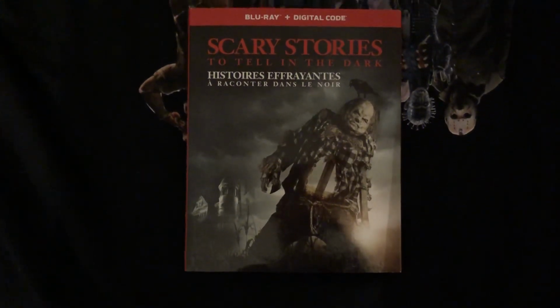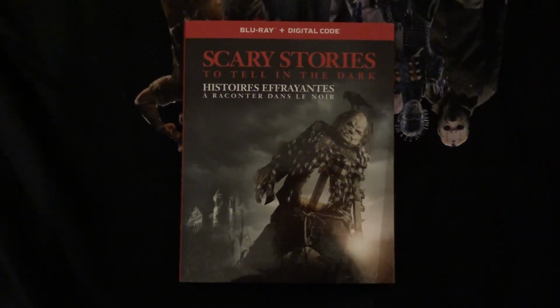Next up, we have Scary Stories to Tell in the Dark. I like this one a lot too. I'm not a big fan of what they did with the cover art here in Canada. As you see here, they have the French on the cover, totally ruining the artwork. I don't know why they do that. They always seem to do this. But the next couple of releases, you can see that they're on there as well.